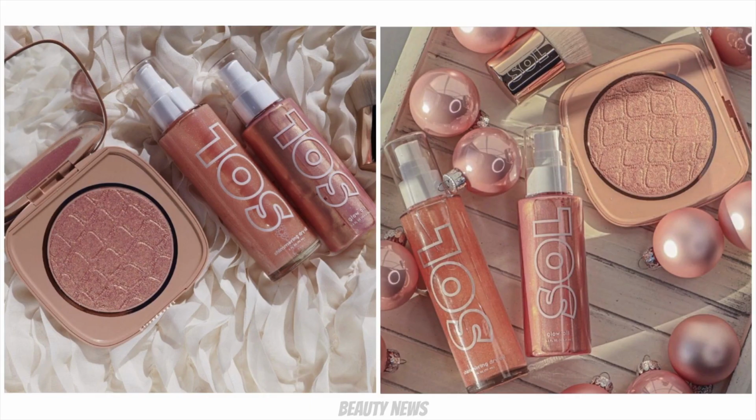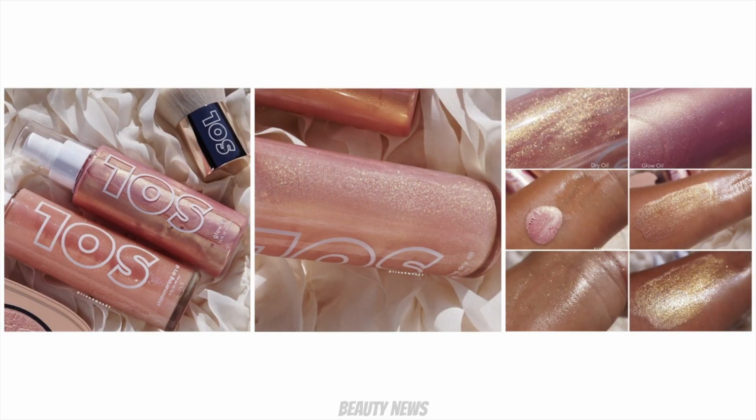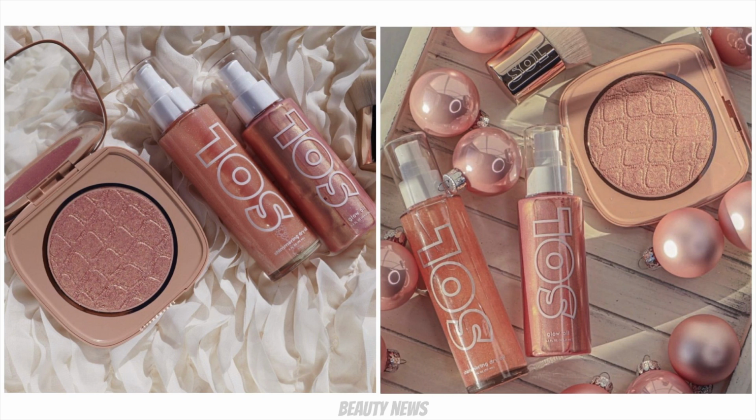Okay, so Soul Body, we have some new glow products. We have the face and body highlighter and the glow oil and shimmer dry oil in a pink champagne shade. Pretty much they've just brought out a new shade to their highlighting products. So their large highlighter that they only brought out recently, and then their 2 body oil type products. This new shade is very pretty. It's like a pink base with a gold sheen to it. So there we go. I just want to point out as well that is actually the Soul Body Holiday collection.